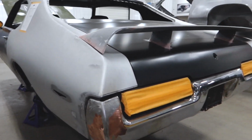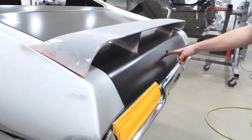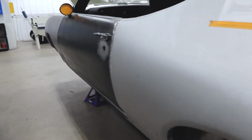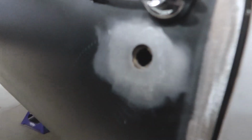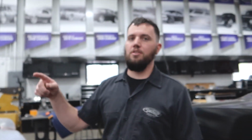And stuff like, Bruce dimpled the door locks to match. The trunk lock is dimpled from the factory, so stuff like that just ties the whole car together. Yeah. This one's basically within a couple weeks of going to the other side of the wall.